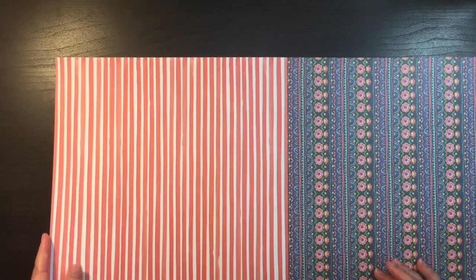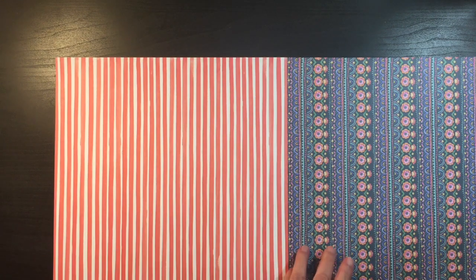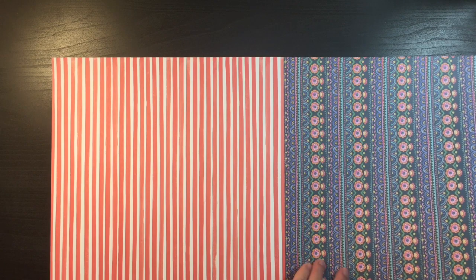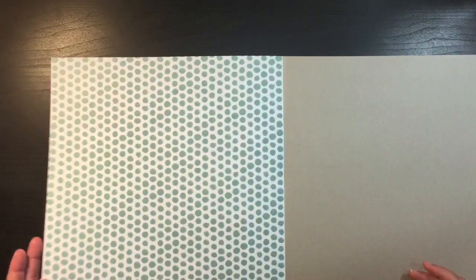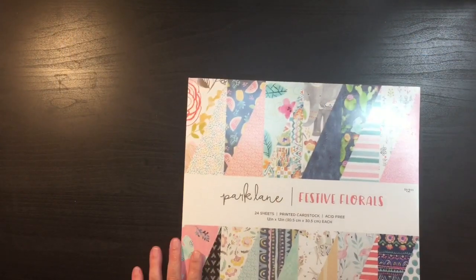Here we have some pink flamingos. And then on the other side is kind of a red painted stripe. Another one of those very busy patterns that I would have to cut into smaller bits. And on the back side is an off-white background with the polka dots. So this one here is Festa Florals. Almost done, got a few more to go.